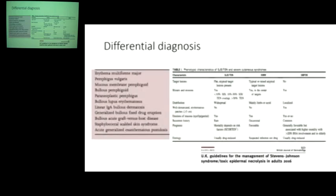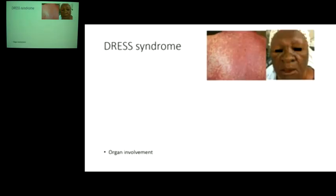As you can see, these are the differential diagnoses for SJS/TEN, and this table shows the differences between SJS/TEN and EMM and generalized bullous form of fixed drug eruption. I'll skip this slide in the interest of time.